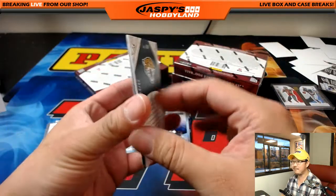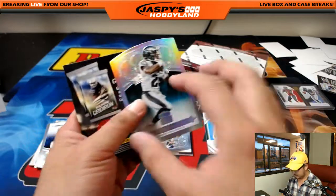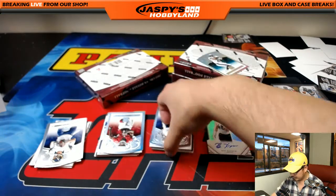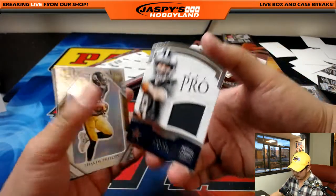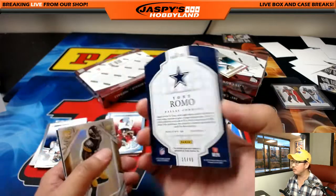Ben Koyak, 25 out of 99. There's that Jaguars autograph for Chase. DeMarco Murray, 162 out of 199 for the Eagles. Jacob Allen. And 11 out of 49, Tony Romo, all-pro relic for Arthur and the Cowboys.